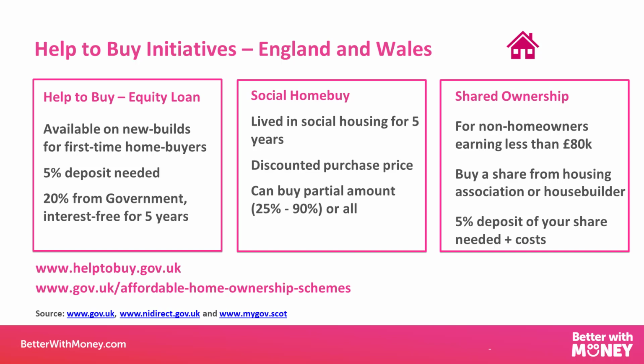Now, with the equity loan, this is great for first-time home buyers. You have to save a 5% deposit, but then the government will lend you up to 20% of the cost of a newly built home, which means that then you just need to arrange a mortgage for the remaining 75%. That government loan will actually increase to 40% if you're buying a new home in London.